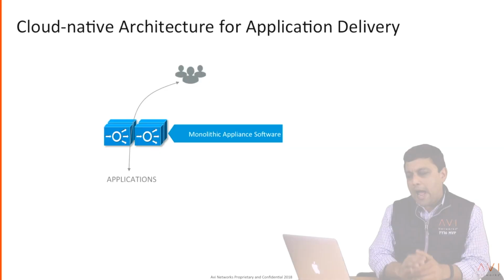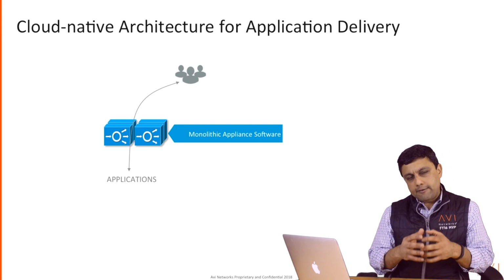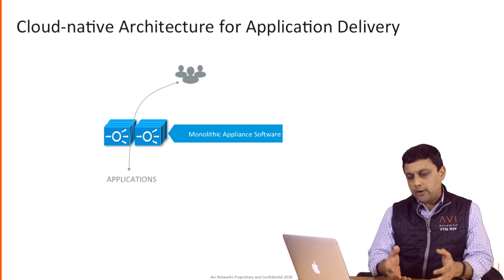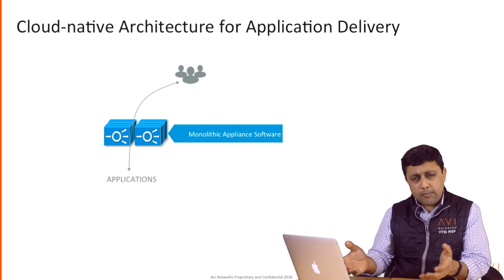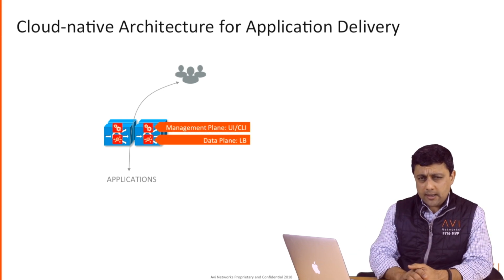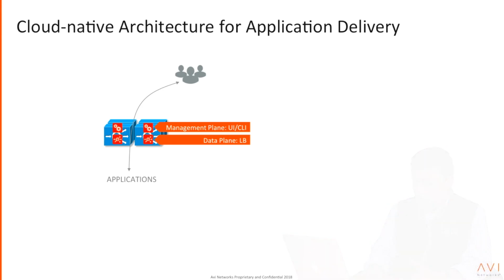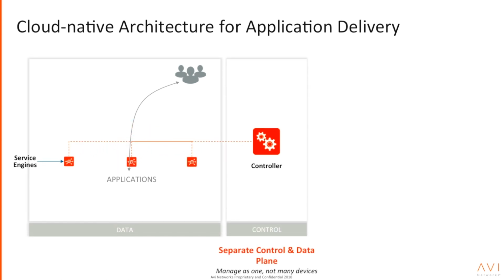Let's now focus on how Avi disrupted the market with the next generation application delivery solution. What Avi did was it fundamentally built a new architecture. If you look at traditional load balancer appliances, you deploy them as active standby pairs. If you look under the hood, there is a control/management plane, and then there's a data plane, all built into a single monolithic appliance. Avi completely changed that by having centralized control and management plane into what we call Avi Controller, and a distributed data plane, what we call Avi Service Engines.